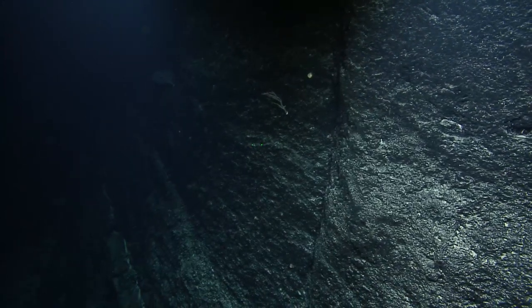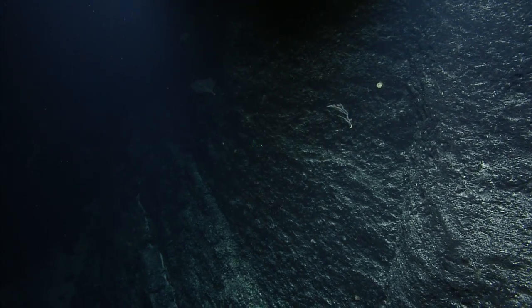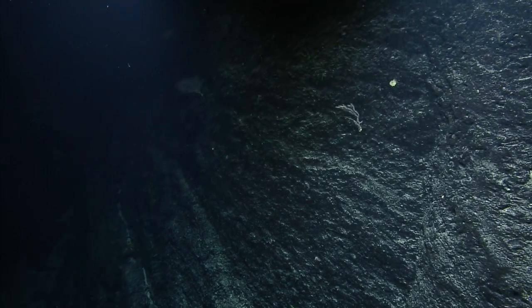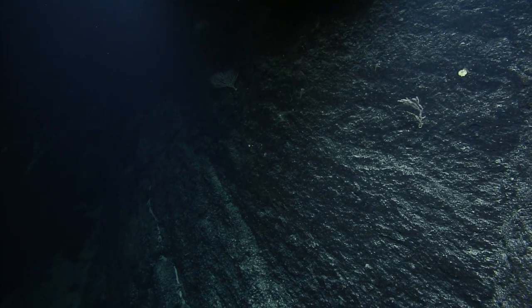We have a question in the chat. Zoe, aged 4, would like to ask, are eels nice? Hi, Zoe. Well, I imagine that we're pretty annoying probably coming up into the dark deep sea with these bright lights, and they seem pretty nice to us despite that.